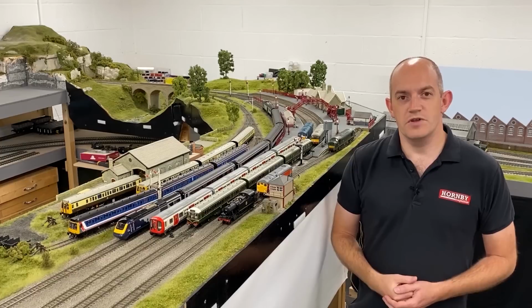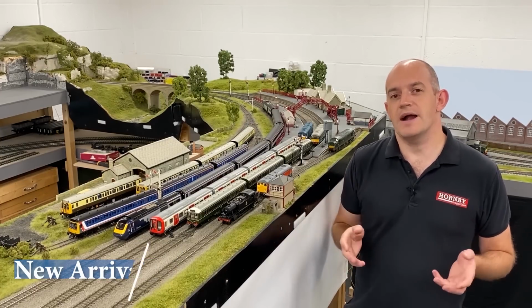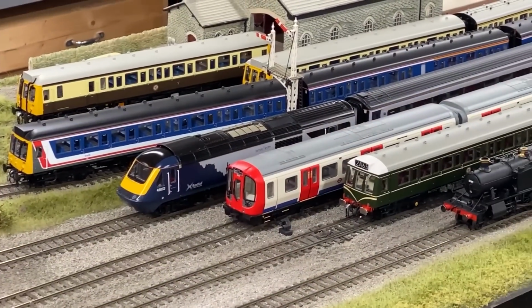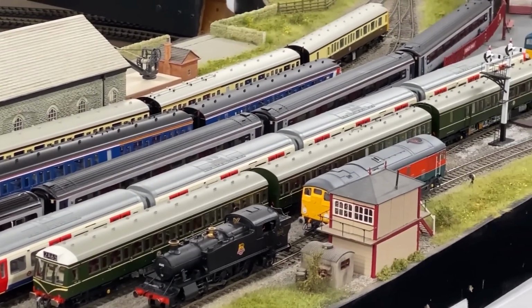Welcome back to the workshop for the new arrivals section of this layout update. As you can see by the side of me, Toppledale is absolutely packed to the rafters with new releases. Chief among those are multiple units as well, including a trio of Bachmann's new 00 gauge Class 117 DMUs.